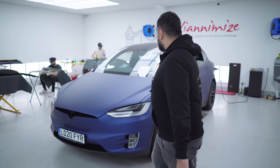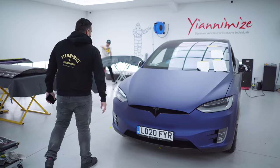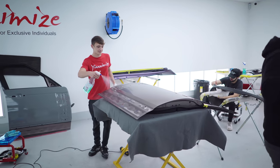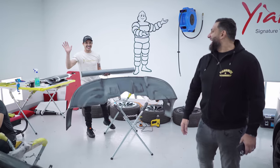Anyway, so that looks like it's complete. I think it's just wing mirrors left. What do you think of this color? And I think it was a full D-chrome as well to satin black. Anyway, that's Kian there. He's working on the door for the Range Rover. Eamon here is getting this bumper ready for the Range Rover. And Henrique, Smiley. Hi, Smiley.